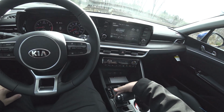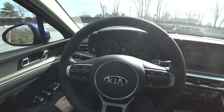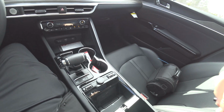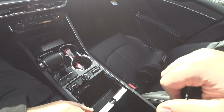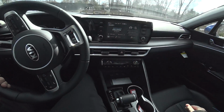All right. Put it in drive. Put it in sport. Here's your wireless charging. No, I'll leave that for the customer. Let's go for a drive.